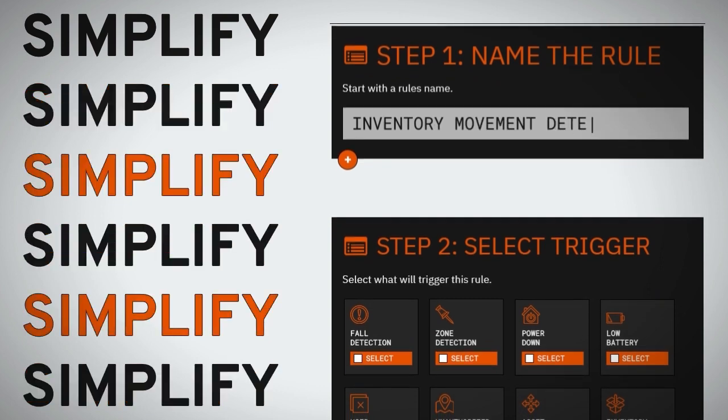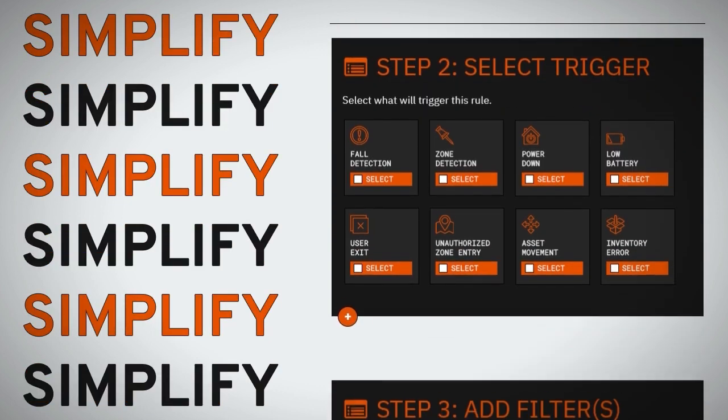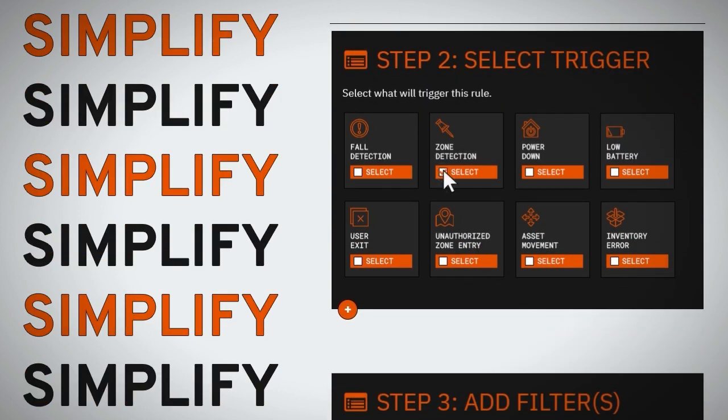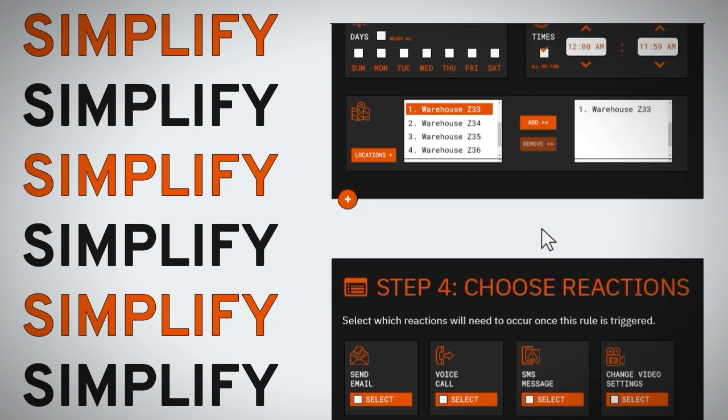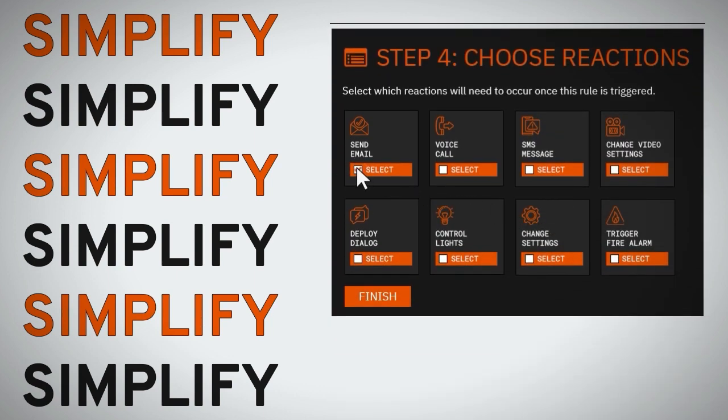Without writing a single line of code, create rules and logic-based workflows that suit your specific business needs. It's never been easier to manage equipment status, inventory levels, and asset location across facilities and supply chains.